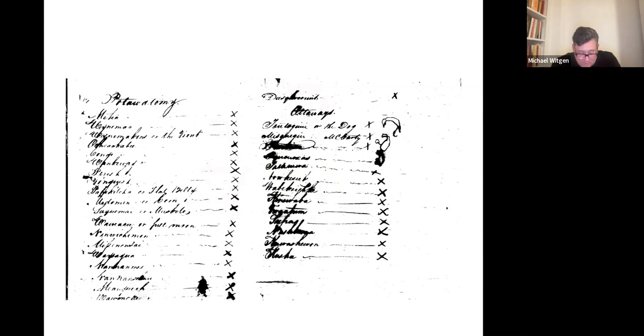And with that, I'll leave you with this image of a treaty signature page. It's a legal document transferring the 13 million acres of Anishinaabe territory in Michigan territory into the possession of the United States government by virtue of X marks made by indigenous people who couldn't read the document that they were providing an X mark for.